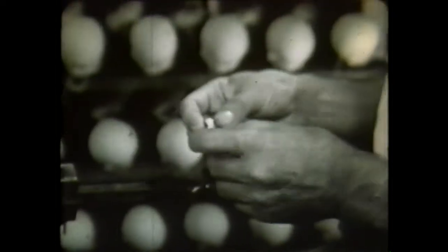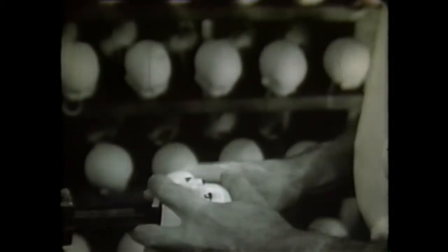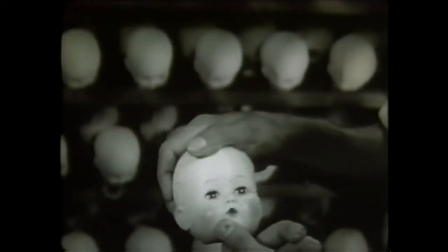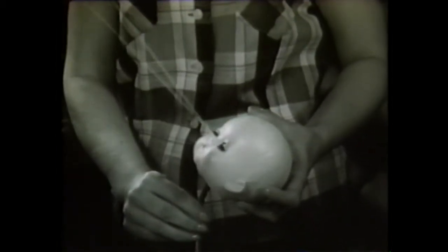Dolls are lucky. You can choose the color of their eyes to make sure they fit in more ways than one. Oh, says your doll as she flutters and blinks, I can see. Then her tears are tested under pressure. Watch out!